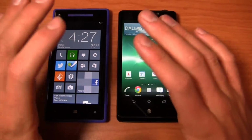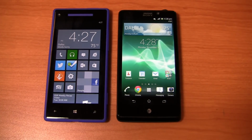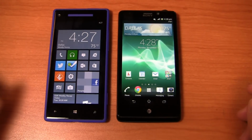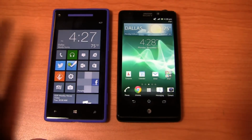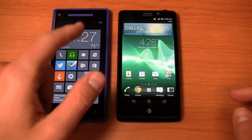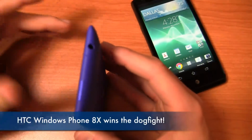Now, it's going to be a tough call for a lot of people this holiday. These are really great phones, and I keep really struggling in these dogfights because they're really, really fantastic all around. That said, the winner of this dogfight, can I get a drum roll? Drum roll. The winner of this dogfight is the HTC Windows Phone 8X. I really think this thing stands an awesome chance this holiday season.